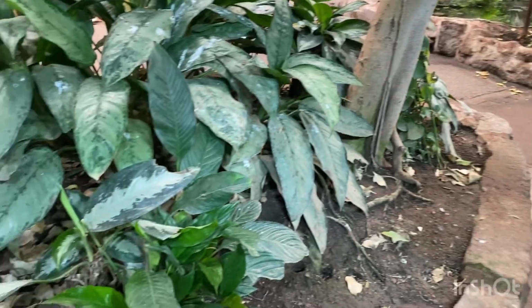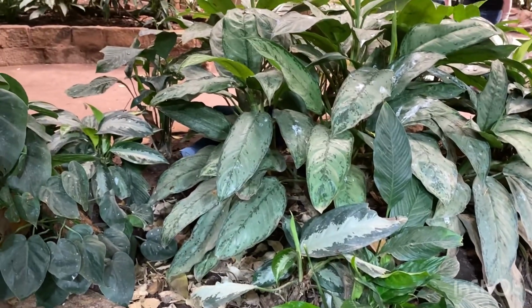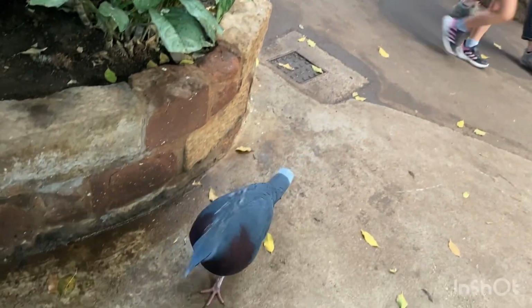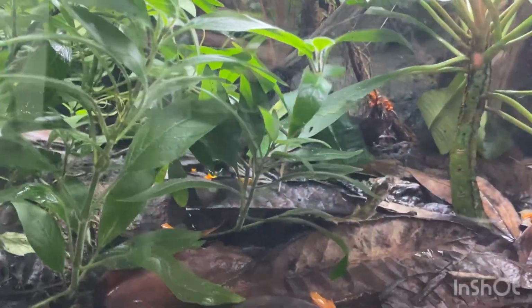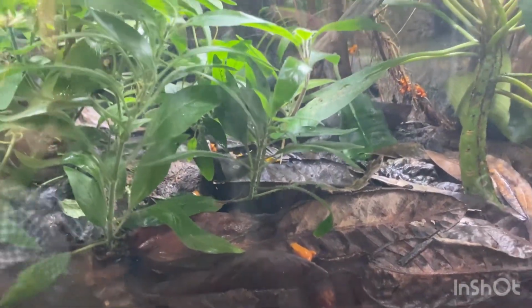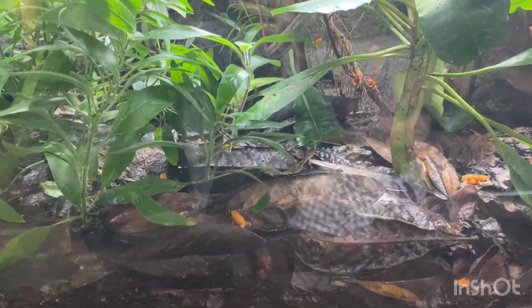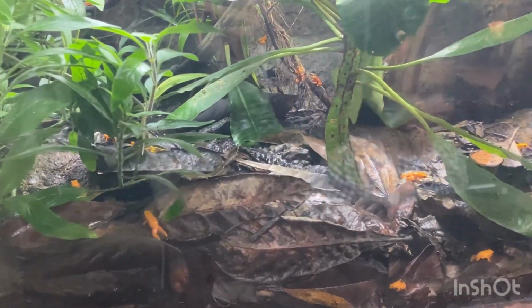It's okay, it's okay. Very cute. Very nice birdie. She likes you. Aww, it's so beautiful. Oh, there are little ones. Oh, they're so tiny. Look, the orange ones. They are called golden mantella. Aww. Which one are they, Misha?